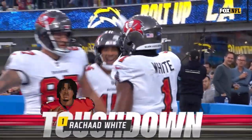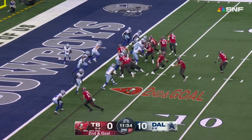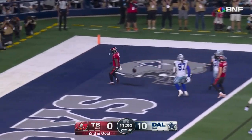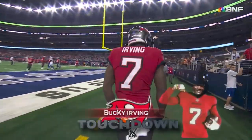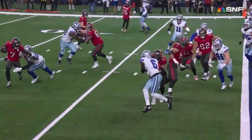Touchdown Tampa Bay as they continue to roll the Chargers in the second half. Second and goal from the 2, right back to Irving. That time, Golston, quick bring him down, and Irving breaks a tackle again and scores a touchdown. Yeah, he's up to 38% now.